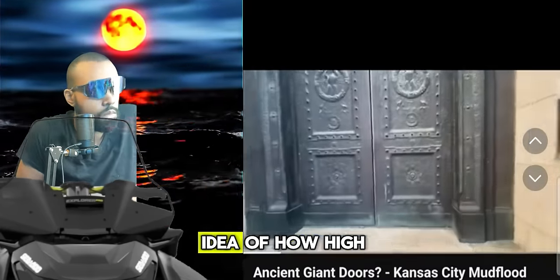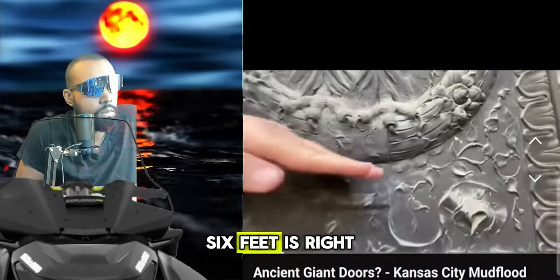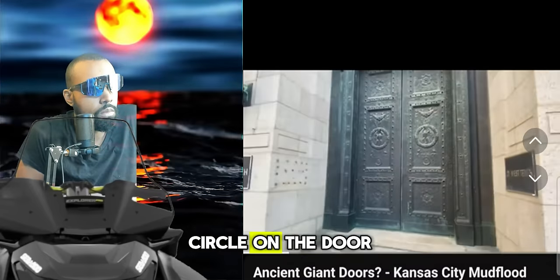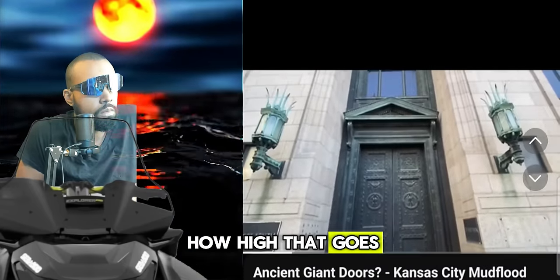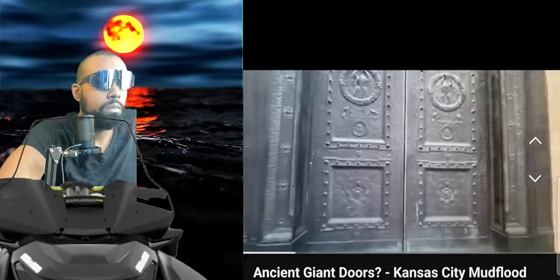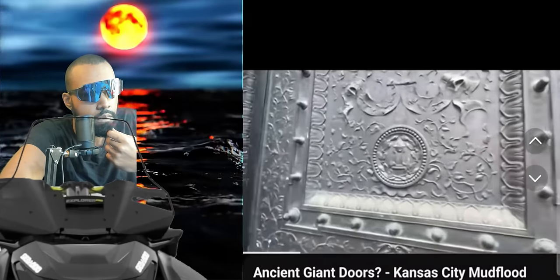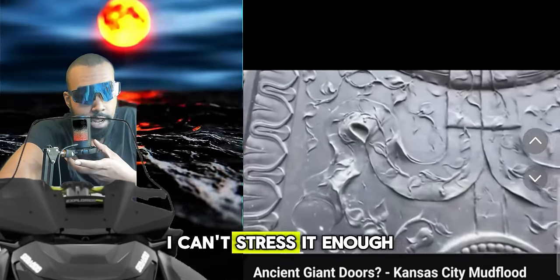I want to give you an idea of how high it is. Six feet is right about to the bottom of that circle on the door, and you can see how high that goes. These doors are like iron, solid iron. These buildings are in your hometown. I can't stress it enough.